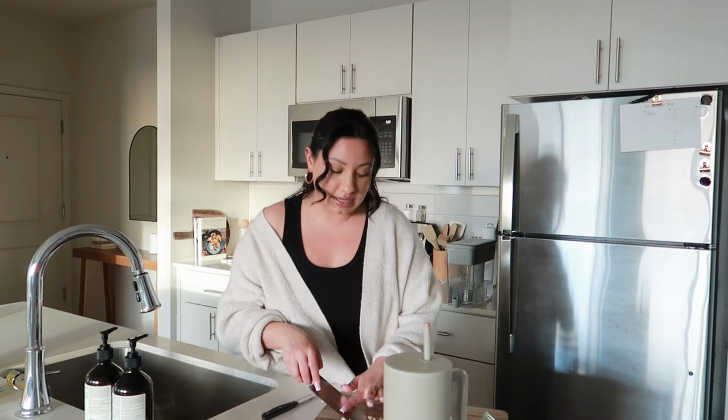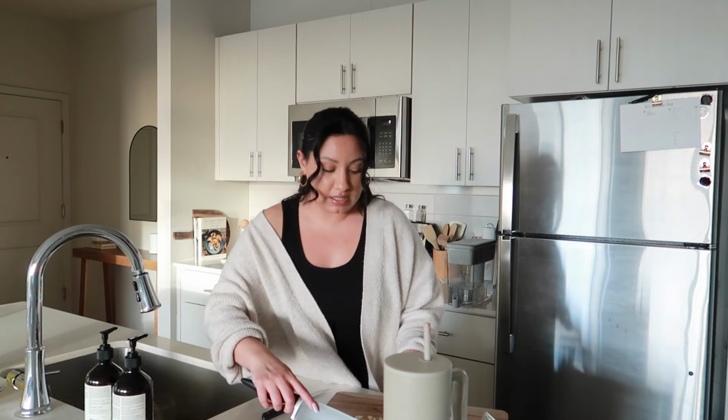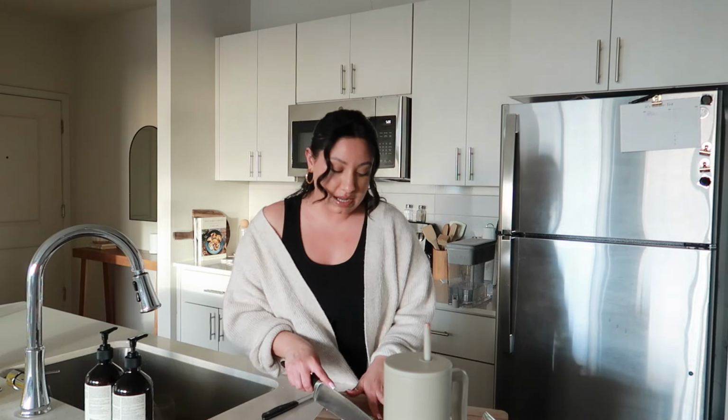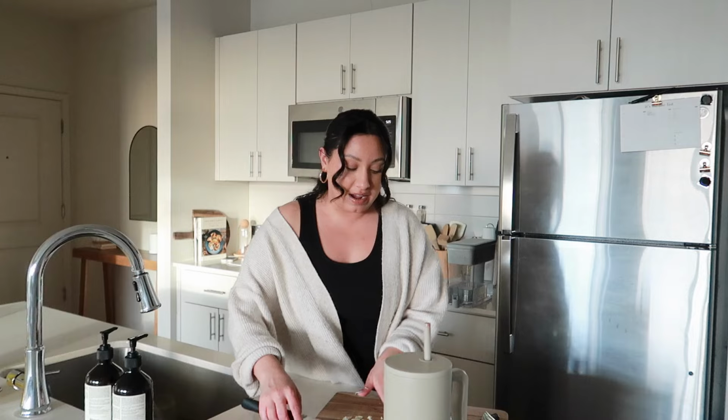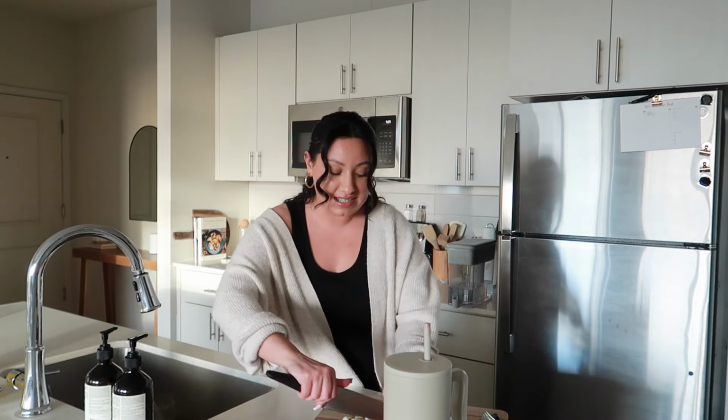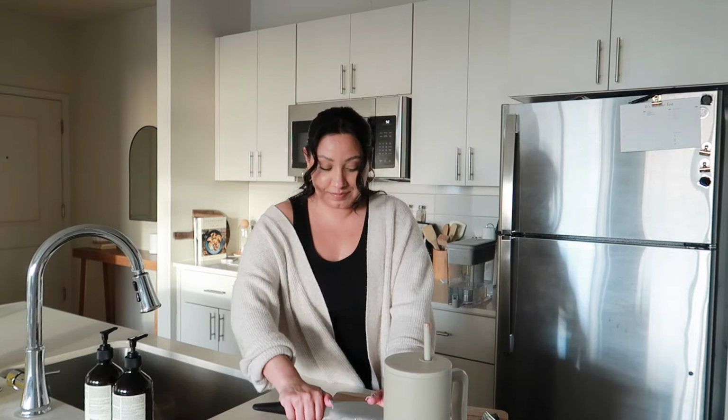So sorry if the lighting keeps changing. The sun is setting and it's really cloudy out, so the lighting's very inconsistent right now. But speaking of, I've been noticing that it's getting darker later. And that makes me so happy because spring is around the corner.